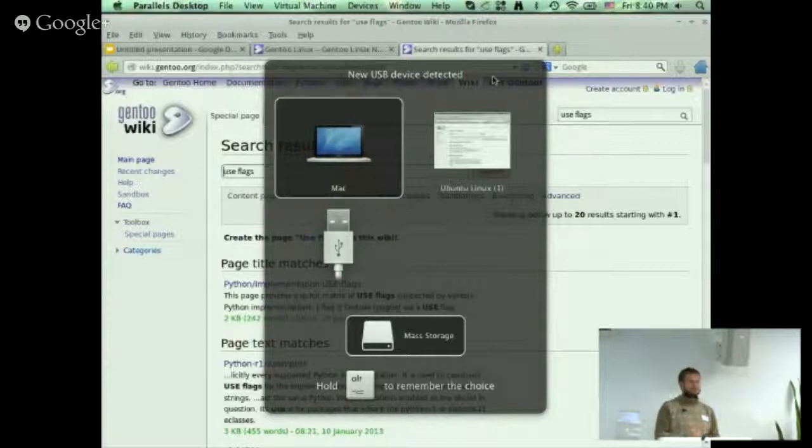What features can you use in the system? No other Linux distribution allows that, not a single one. So Gentoo is the most flexible out of all Linux and Unix distributions. I absolutely recommend it to use.